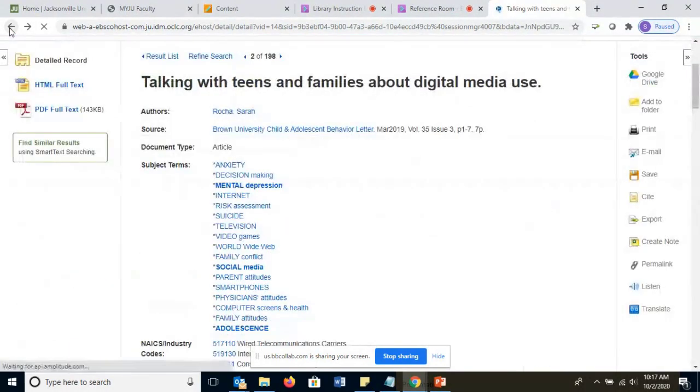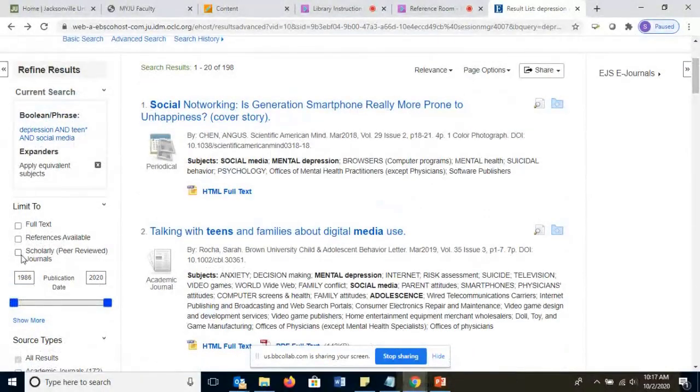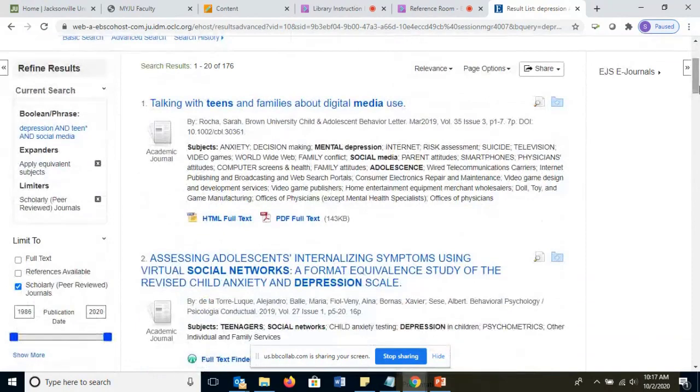Now, one way in the database that we can limit all of our results to peer-reviewed sources is on the side here. There's a link that says scholarly peer-reviewed journals. So all we have to do is check this box. And now instead of 198 articles, now we have 176 articles. But all of these sources are going to be peer-reviewed because we checked this box here. So we don't even have to check every journal because we know that they're going to be peer-reviewed because we told the database to limit all of our results to only peer-reviewed sources. So something to keep in mind when you're doing your research.